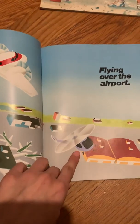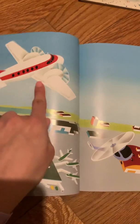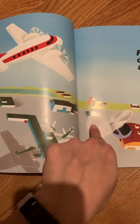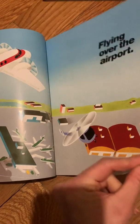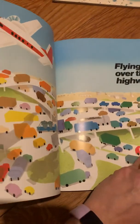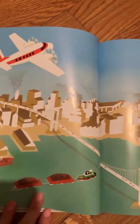I see another vehicle. What kind of vehicle is this? Remember, it's different than the airplane. It's a little bit smaller and it has propellers on top. Do you remember what it's called? Flying over highways. Flying over rivers.